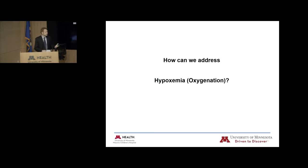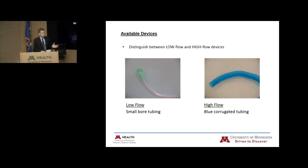So let's take a look at how we can address problems with oxygenation, hypoxemia, and all the different devices we have available here and what we can do. Starting first, we need to distinguish between low flow devices and high flow devices. A low flow device has a small bore tubing, like our regular nasal cannula. High flow devices typically have larger tubing, or the blue corrugated tubing, like the high flow nasal cannula, that actually supports the higher flows of oxygen.